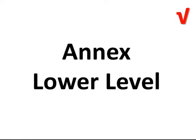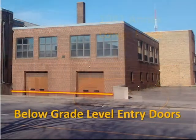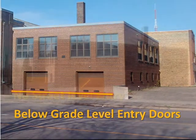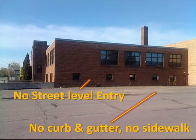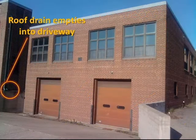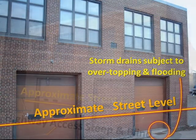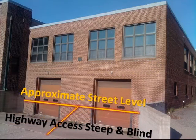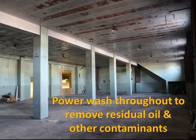The annex lower level, which was the former vehicle garage, presented some serious challenges. The below-grade garage doors were steep and had a blind entry into the highway. They flooded frequently. No street-level entry, no curb and gutter. Here are those garage doors, a combination of poor design and bad visibility. The interior of the building, we needed to clean up and get ready for redevelopment.